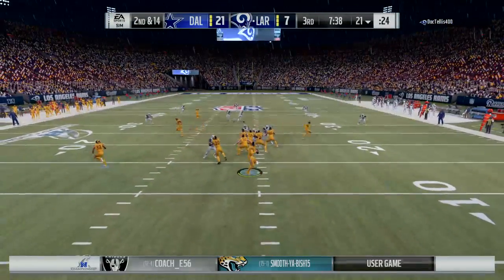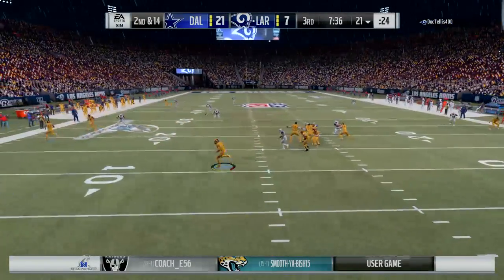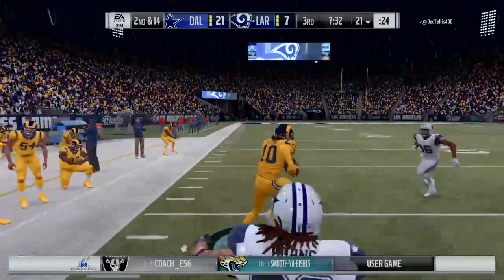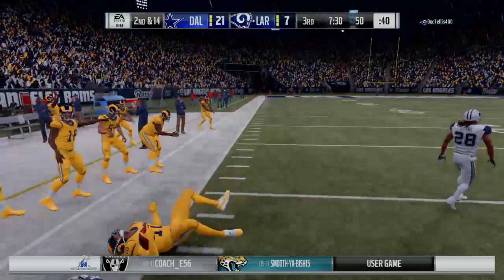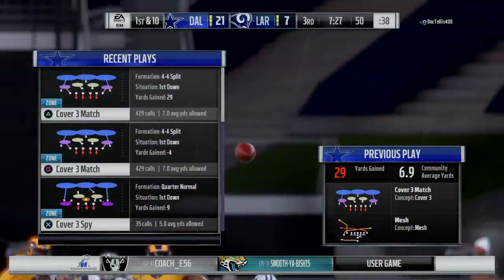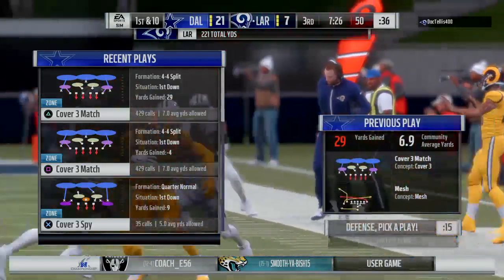On 2nd down, here's Wentz. Forced out to his left. Caught left side, Hopkins. And he's brought down after a very nice gain. He got 29 yards that time.